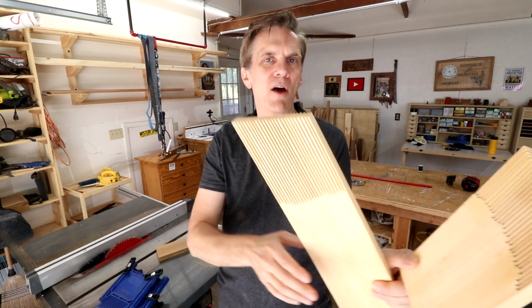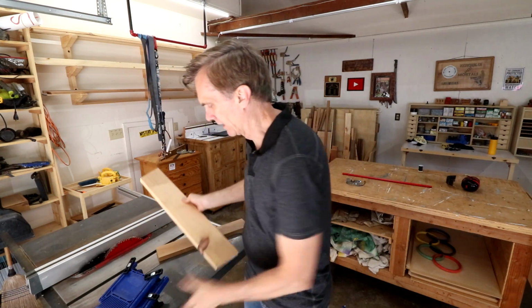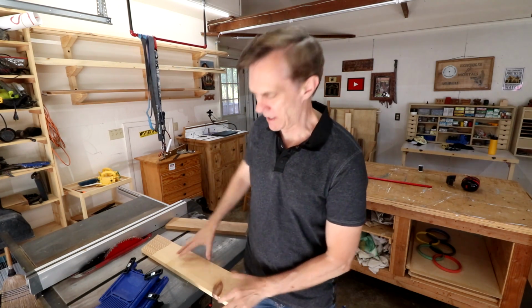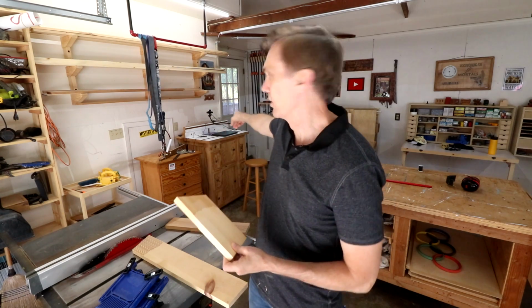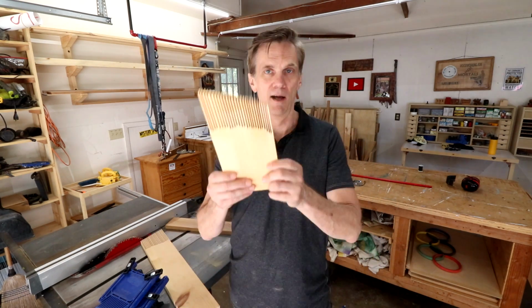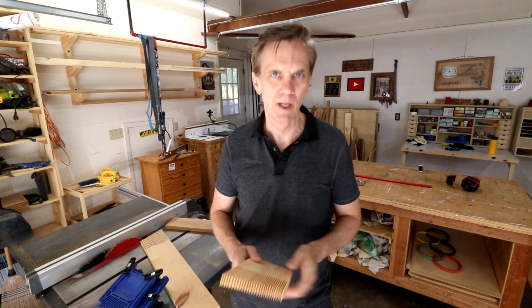You don't need to measure it out or get exact about any of it. I've got this long one here so that I can clamp it to the top of my table saw back here, and then the shorter one I can use on my router table. Featherboard is a surprisingly effective accessory. I highly recommend having one or two or even more in your shop.